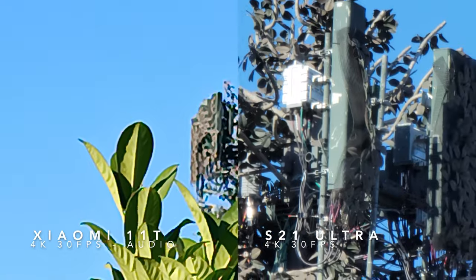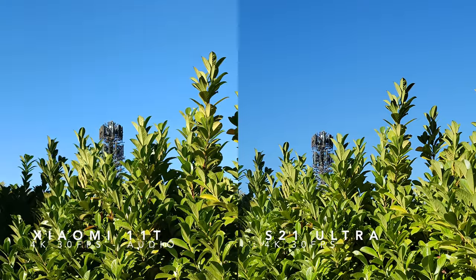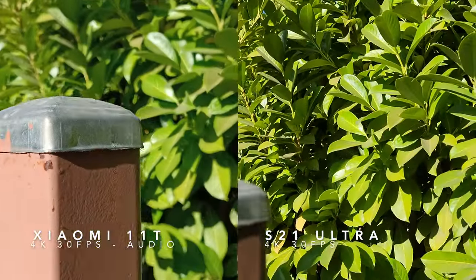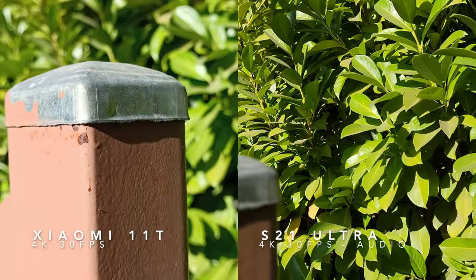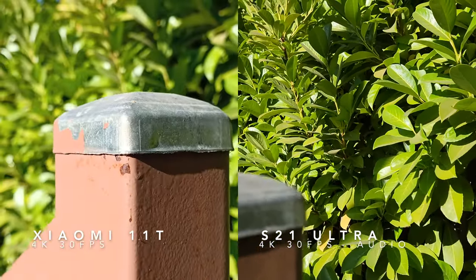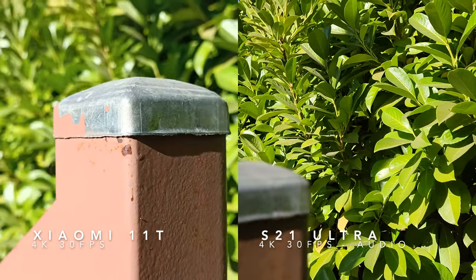So let's go ahead and back both of those out from their max zoom there on the S21 Ultra and now on the 11T. Let's test autofocus here on the post, first with the Xiaomi 11T. That's some really snappy autofocus, and refocus away. So autofocus is looking really quick here on the 11T, and you also have a really nice shallow depth of field or blurred out background or bokeh there with that large sensor on the 11T.